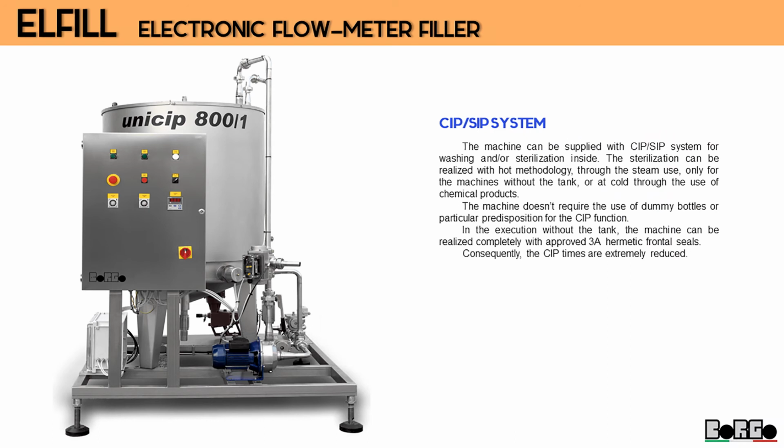The machine can be supplied with SIP system for washing or sterilization inside. The sterilization can be realized with hot methodology, through the use of steam, only for the machines without the tank, or cold through the use of chemical products. The machine does not require the use of dummy bottles, or particular predisposition for the SIP function. In the execution without the tank, the machine can be realized completely with approved 3A hermetic frontal seals. Consequently, the SIP times are extremely reduced.